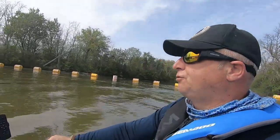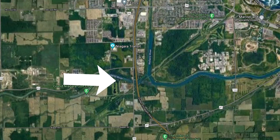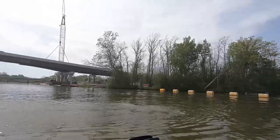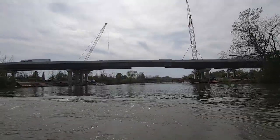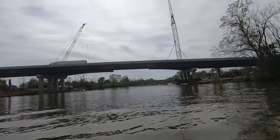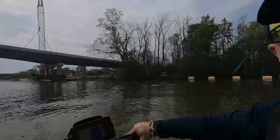Now, this is where they're doing the construction. This is the Queen Elizabeth Highway, the QEW. Fort Erie is to your left, and Niagara Falls is to your right. So this is the new bit they've completed, and they're now working on the second one. And we're gonna go right underneath it.